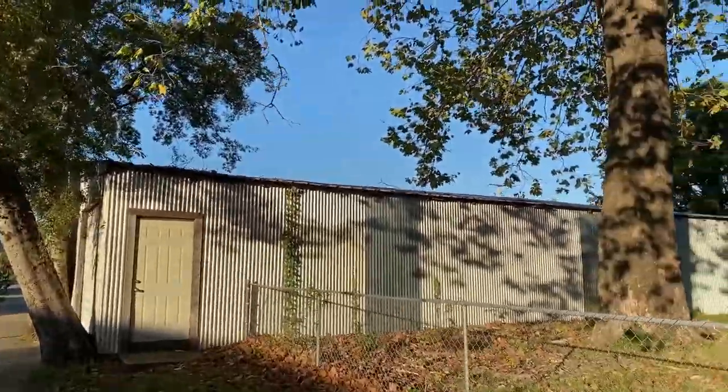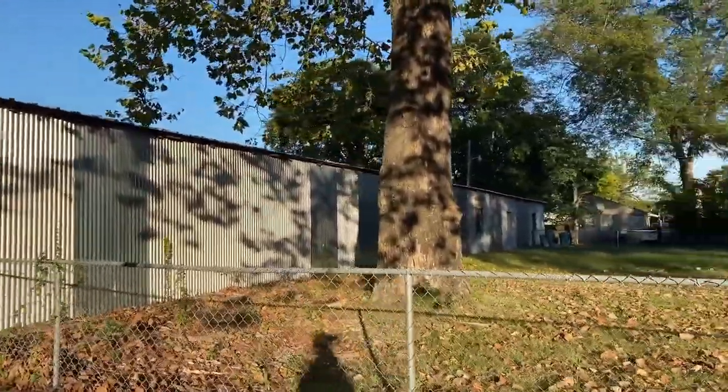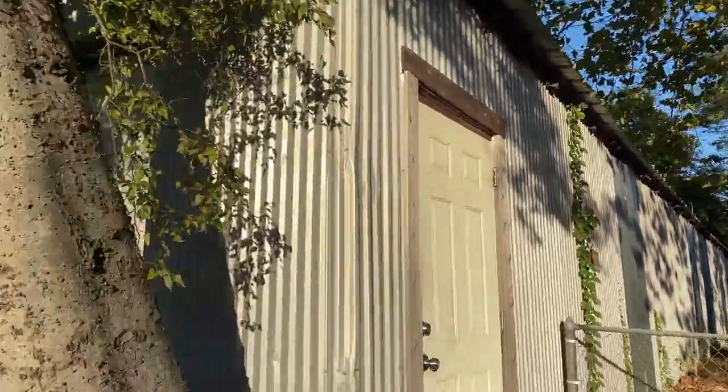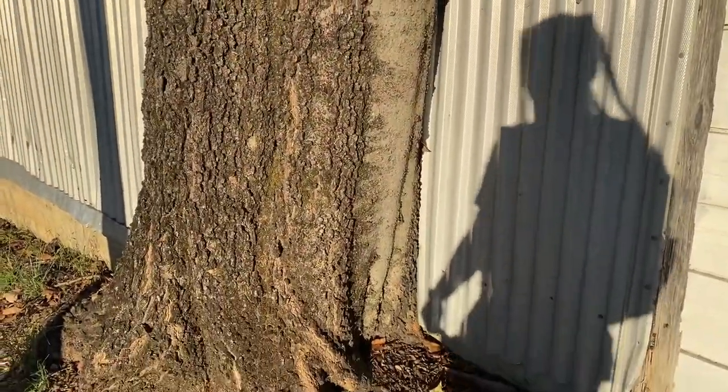This is a pretty wild building to see here in the downtown area. It's just a metal building. Tree growing through it. It's destroying the building.